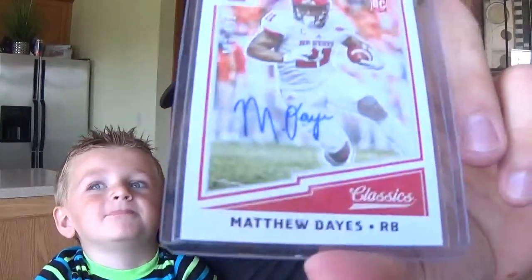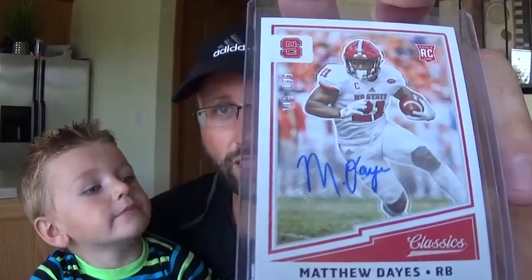And then I bought a box of Classics 2017, I think. It was really cheap, and I still didn't get my money's worth, because all I got was a sticker autograph of Matthew Days from NC State. So that's it.